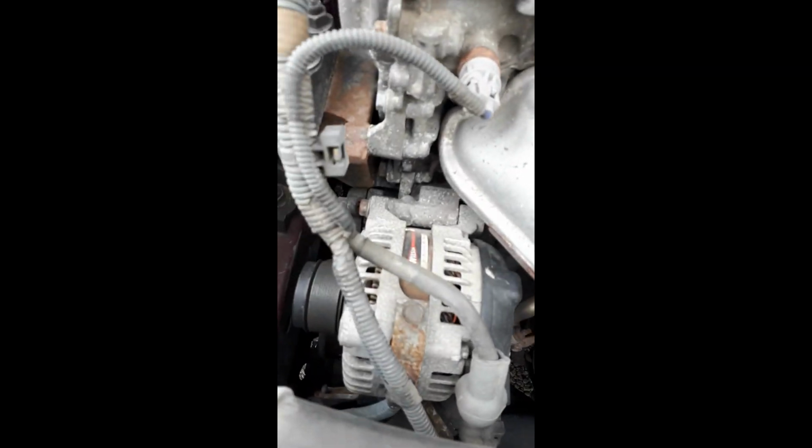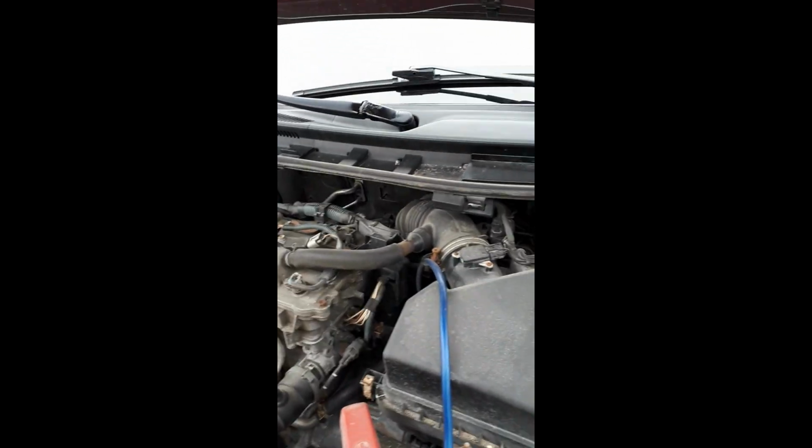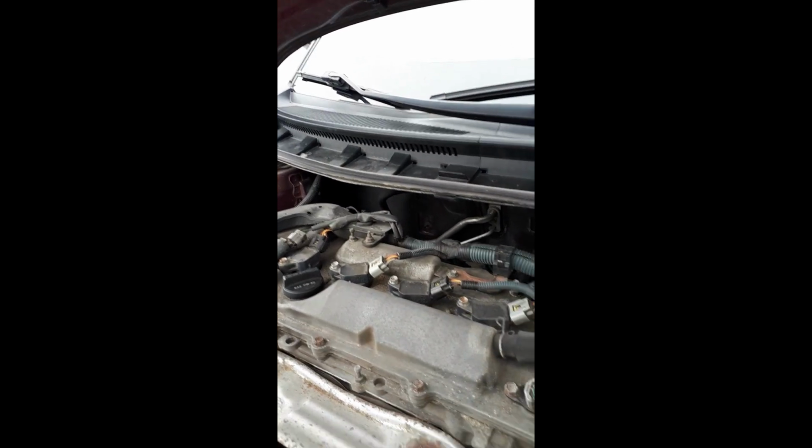Quite close to the alternator as well, which I have replaced. So, splash shield, that could be a good idea to replace. That would probably be pretty cheap.